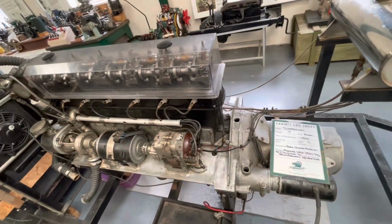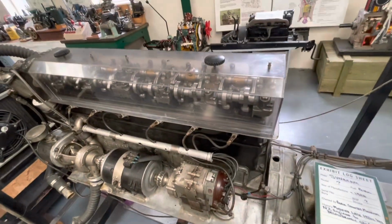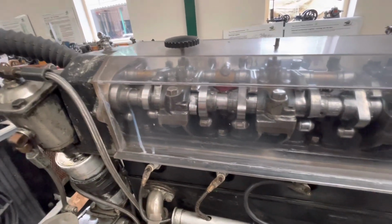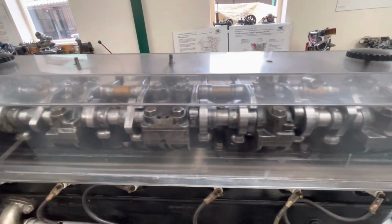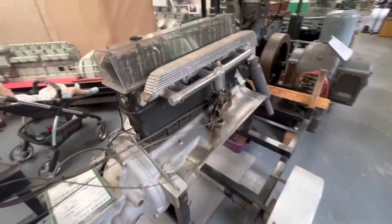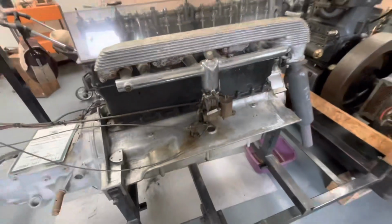Absolutely awesome. Here's something that's a bit special. This is a Sunbeam engine, but it's got a clear Perspex cam cover on. And I think what they're trying to show is this is like the very first desmodromic valve systems where it doesn't use a valve spring to shut the valve. The valve is mechanically opened and mechanically shut by two cams. God knows how they kept the clearance on it, but they obviously managed it. And it looks like it runs on this stand as well. Not today because it's indoors, but yeah, it's got like a push rod system. I don't quite know how that works, but amazing, amazing.